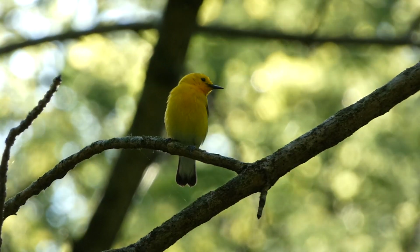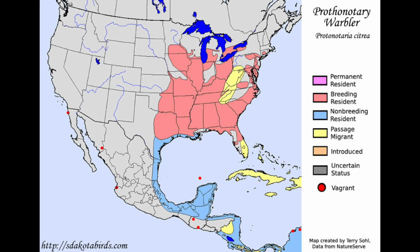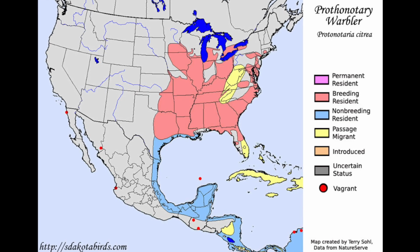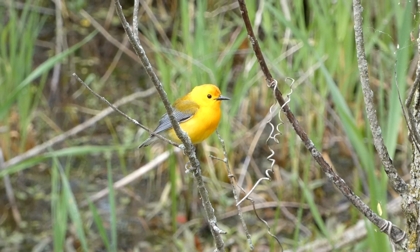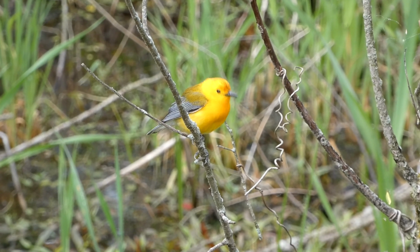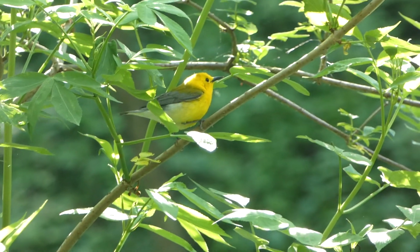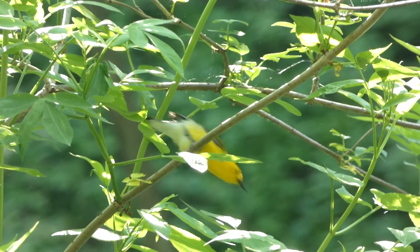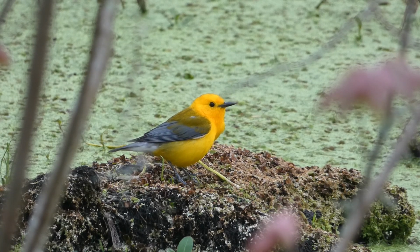These electric yellow birds winter in northern South America, Central America, eastern Mexico, and some of the southern states in the US, including Texas and Louisiana. In spring, they migrate north, where they breed in many of the eastern states. While they inhabit much of the Midwestern and eastern US, they are generally thought of as more of a southern species, since their breeding range doesn't extend into many of the northeastern states.